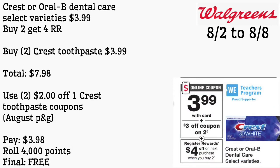Crest or Oral-B Dental Care select varieties will be $3.99, and when you buy 2, you get a $4 Rewards. So buy 2 Crest toothpaste for $3.99, totaling $7.98. You want to use two $2 off 1 Crest toothpaste coupons from the August P&G. You can pay $3.98 or roll 4,000 points, making the final cost free, but you'll still get back the $4 Rewards, so it will be a $4 moneymaker for some toothpaste because you're using store money and getting store money right back.